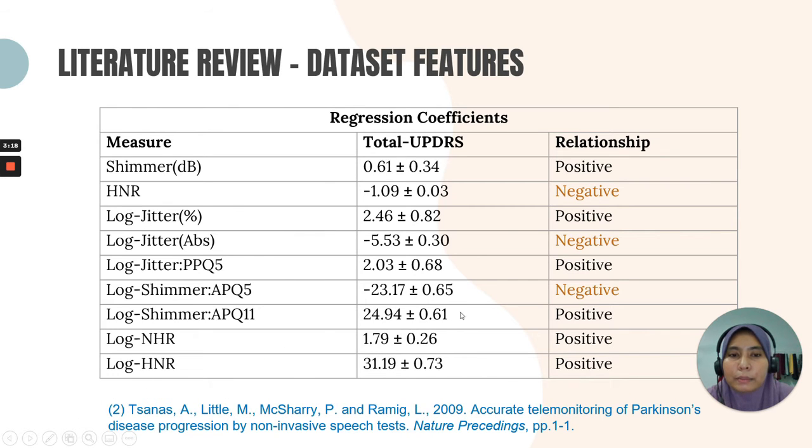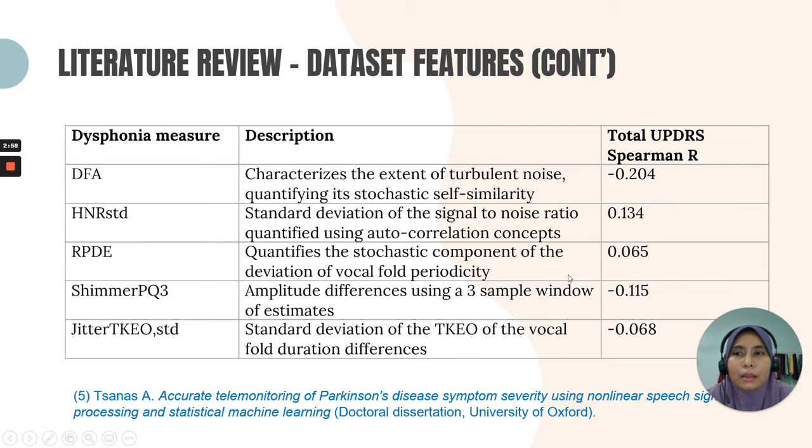Based on number 2, we can see the dataset features, how they have measured total UPDRS, and the relationship. And we can see how the values of total UPDRS can influence the relationship, whether it's positive or negative. Next, we can also see the dysphonia measures, description, and total UPDRS correlation R based on literature review number 5, and how they influence each other to give the result.